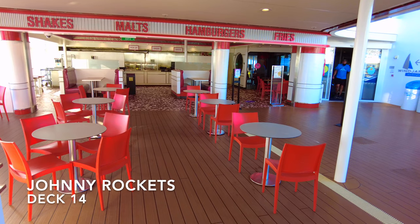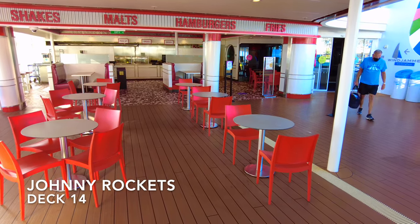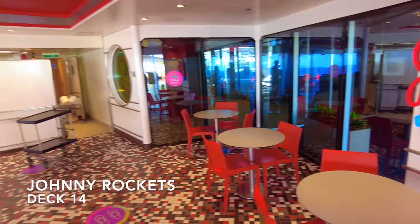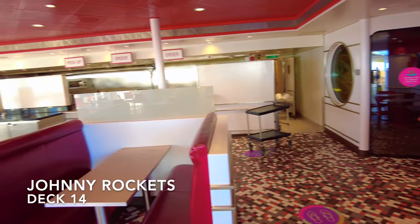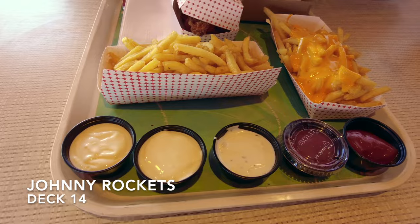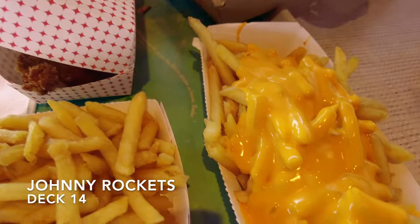This is Johnny Rockets. If you haven't been to it on a Royal Caribbean ship before, you need to try it. Here you can grab a banging burger with onion rings and fries on the side. This is an extra charge dining option, however it is worth every penny. If you don't feel like sitting down at a table and would prefer eating in your cabin, you can always order to go through the Royal Caribbean app.